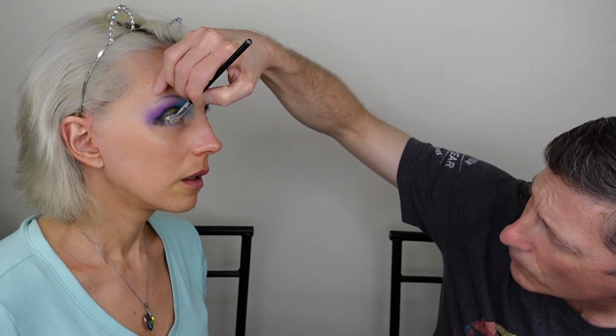Okay, so now you're applying a little bit of base on the low lash line and you're gonna blend, see the green? You're gonna put the green eyeshadow there as well. So he picked the color himself. It's not the one I pointed out, but he goes for it.